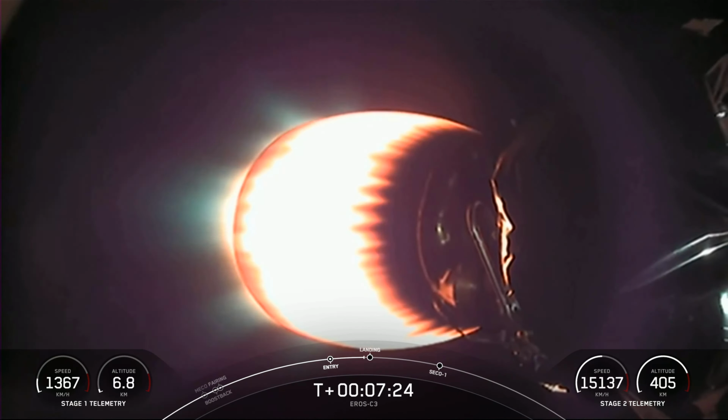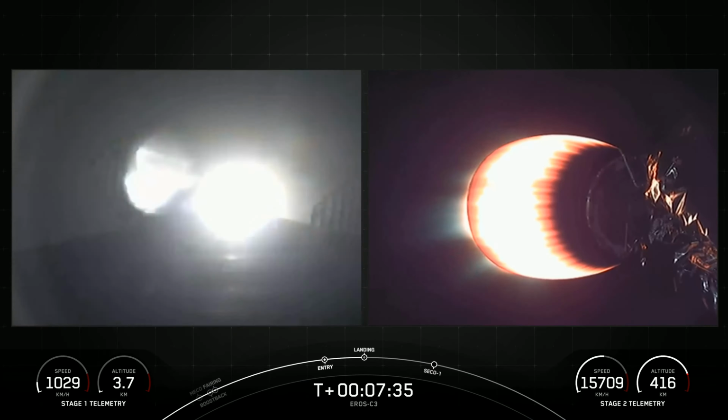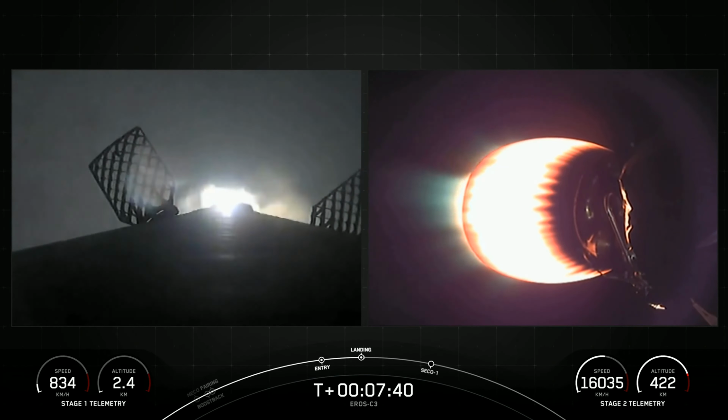Stage 1 transonic. Stage 1 landing burn. And there we've had the first stage FTS is safed. First stage landing burn has begun. Let's watch as Falcon 9 touches down for landing.